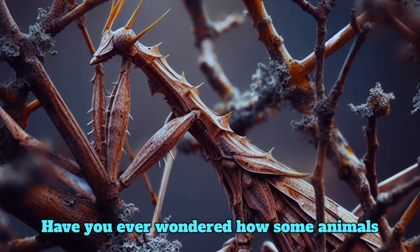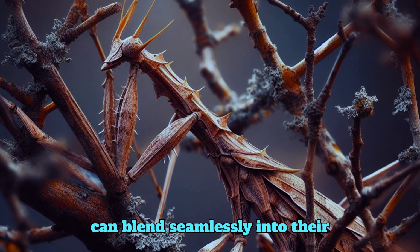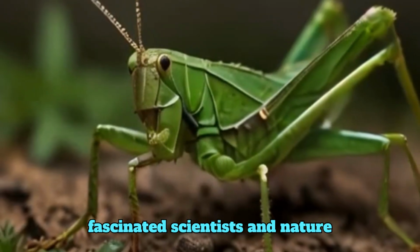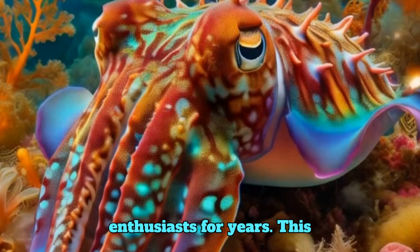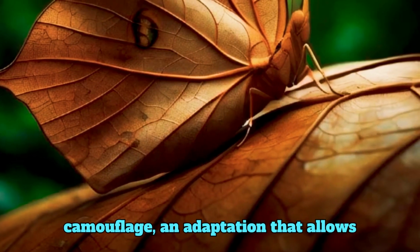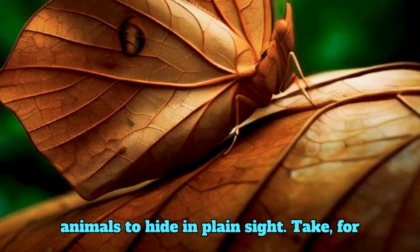Have you ever wondered how some animals can blend seamlessly into their surroundings? It's a question that has fascinated scientists and nature enthusiasts for years. This remarkable ability is known as camouflage, an adaptation that allows animals to hide in plain sight.